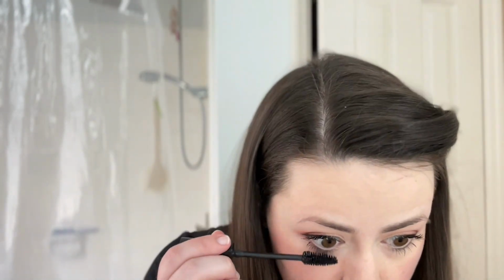It is also very affordable, which is a huge plus since I will be repurchasing it. I love it when an impulse buy becomes a staple for my makeup routine.